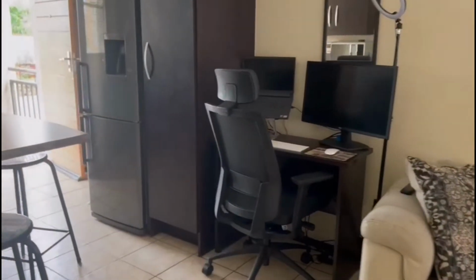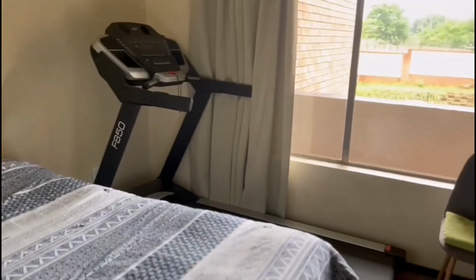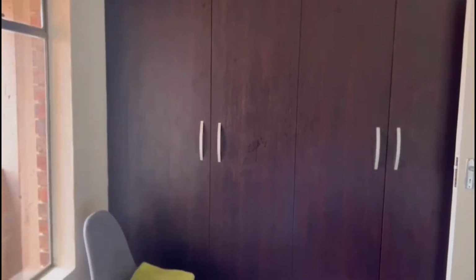You can fit a double door fridge there as well. Prepaid electricity throughout the complex. Extra linen cupboard on the right, and then we've got the first bedroom here. It is a built-in cupboard, as you can see, and both bedrooms have carpets on the floor.